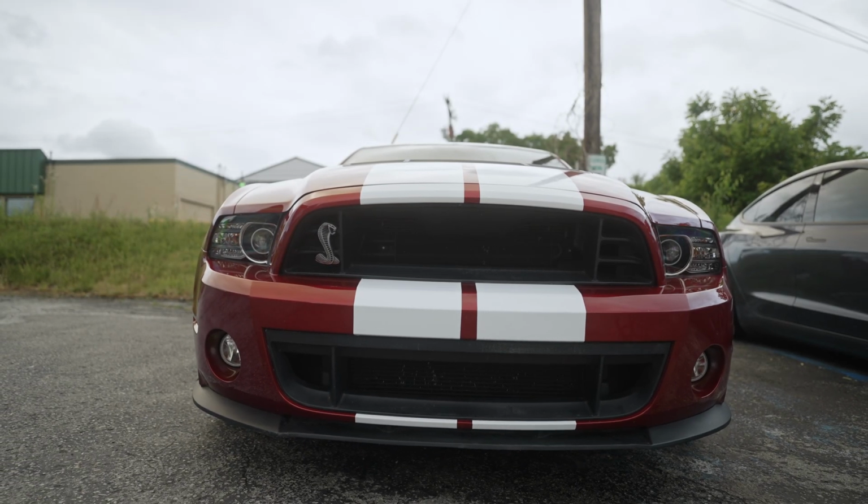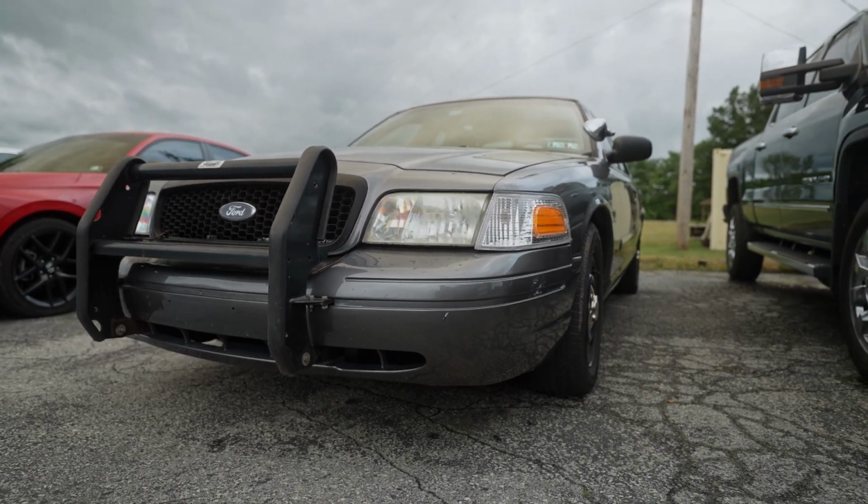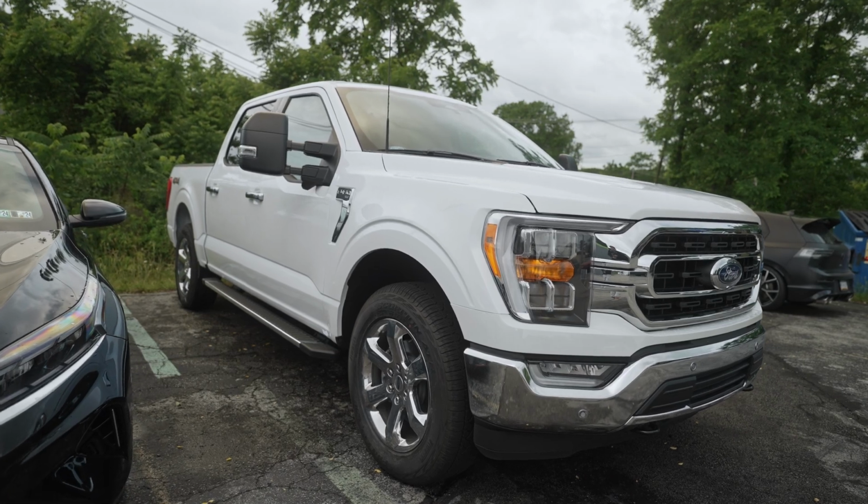This GT500 is in here for an Expel fusion coating. Crown Vic, this was a full strip and retint. T got this done early this morning. Same with the Ford F-150, that was just tint on the front. T got that done as well already.